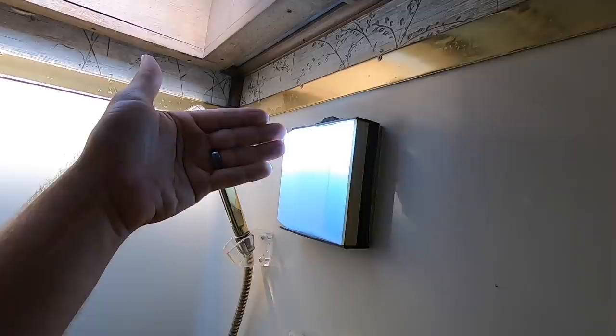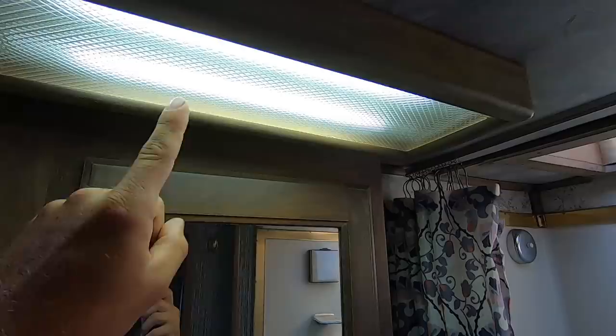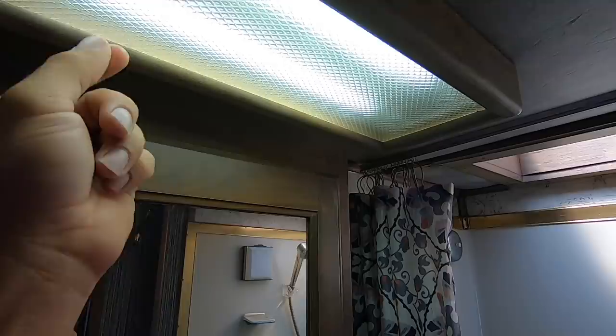Also, upgraded light bulbs, LEDs, except for the fluorescents. I have a retrofit kit for these. They're a little bit smaller, so I'm gonna have to make brackets and do some custom wiring. That's gonna happen probably not before the trip.